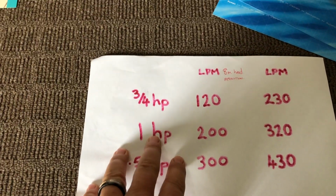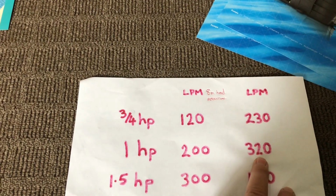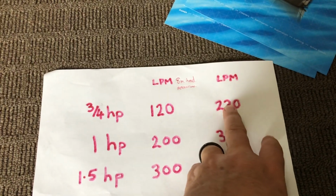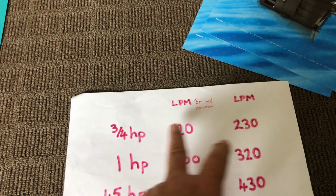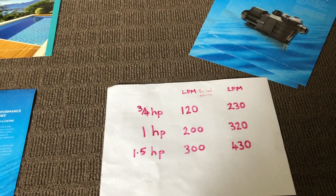Standard 1 horsepower 24-inch on most above ground pools, very common. We pull off a 200 litre per minute old pump. We go and stick on a 320. It's not a good pump to put on there anymore. It's too much water. You need to be pumping here. You can see you get an extra 30 litres per minute. Give yourself a power saving, a cost saving, and get yourself the pump which is matched in flow, not matched in electricity consumption.